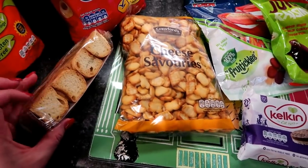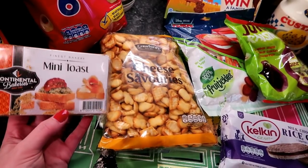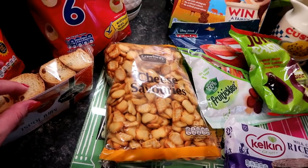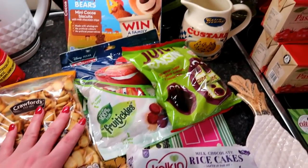I love these little toasts. They're mini toasts. They're just 49p, and they're so good if you want to make them with pesto and make it like a little bruschetta. But my kids just love to build cheese, salami, that kind of thing in their lunch boxes. Then some cheese savouries, I think 95p, always like those in the cupboard.